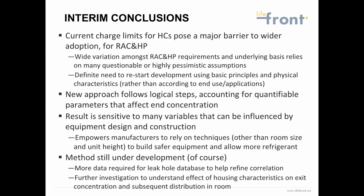As I mentioned, the method is still under development, and of course it will be forever and ever. But the more data that we have, for example, based on leak hole sizes, will help find the correlations, and further investigation in terms of understanding the effect of housing characteristics on exit concentration and subsequent distribution in the room will provide a significant contribution towards that.